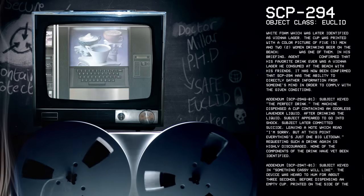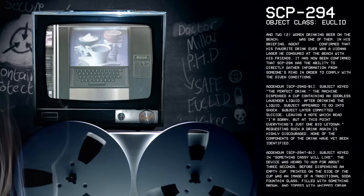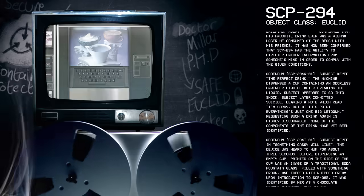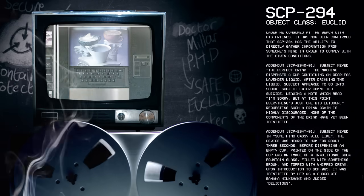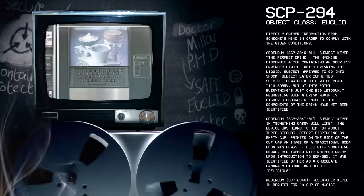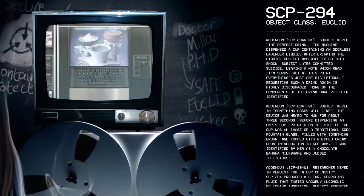Addendum SCP-294-Q1. Subject keyed the perfect drink. The machine dispensed a cup containing an odorless lavender liquid. After drinking the liquid, subject appeared to go into shock. Subject later committed suicide, leaving a note which read, "I'm sorry, but at this point, everything's just one big letdown." Requesting such a drink again is highly discouraged. None of the components of the drink have yet been identified.